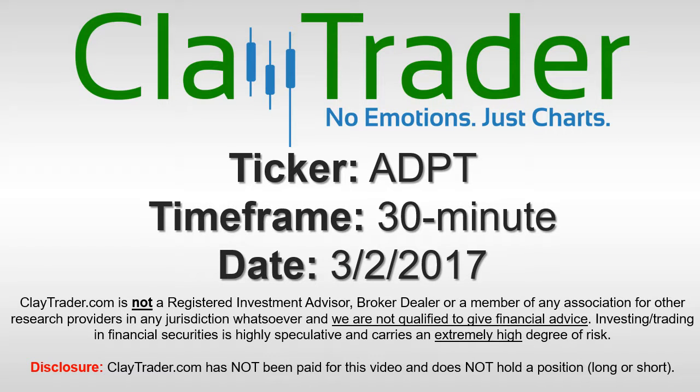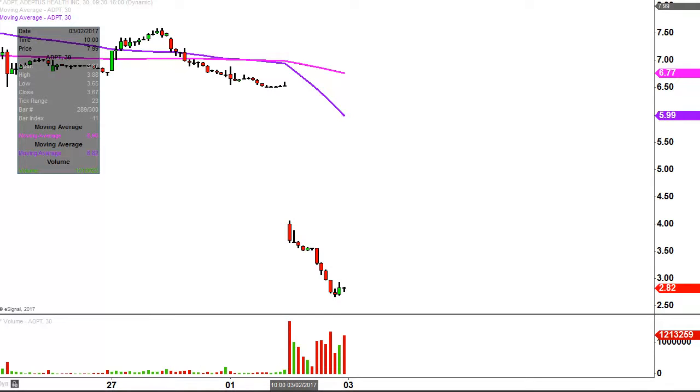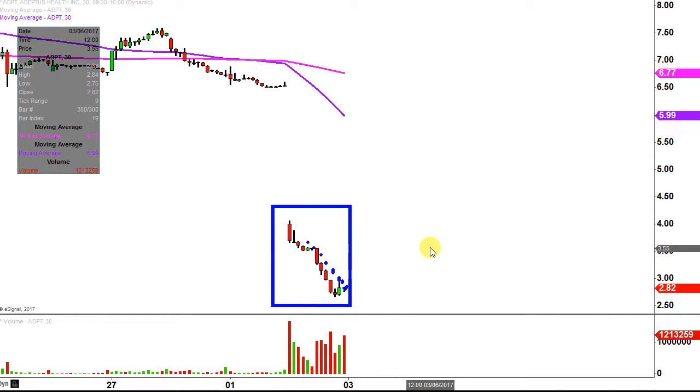We will take a look at the 30-minute time frame. Real quick, what do I mean by 30-minute, in case maybe you're new to charts? Instead of each one of these candlesticks here representing one day's worth of price action, which is what you would normally see, each one represents 30 minutes. So this may look like several days' worth of time right here. It's actually just today's price action broken down into 30-minute time slices.